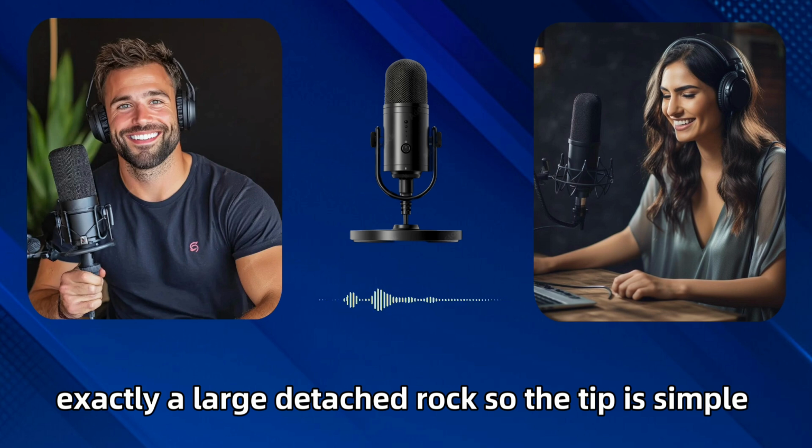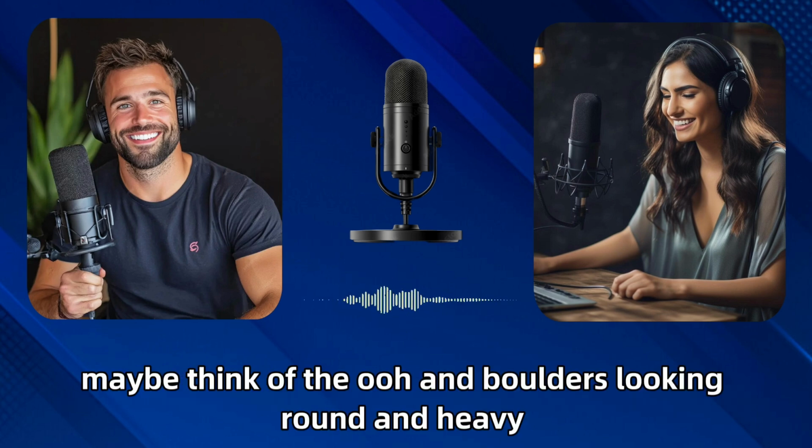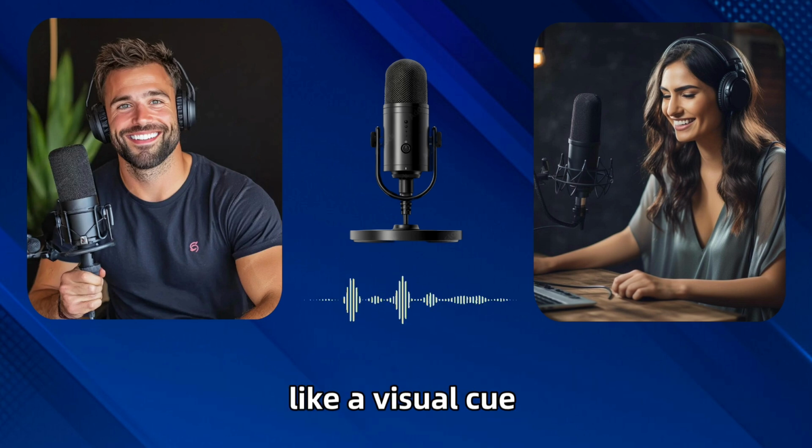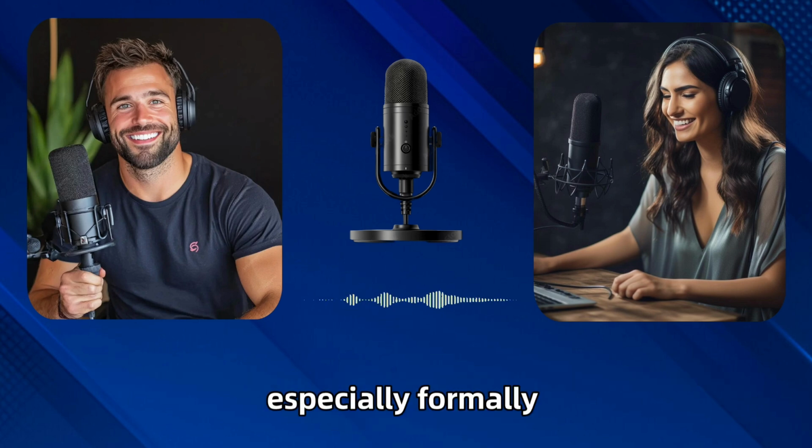So the tip is simple. Bolder, braver. Boulder, rock. Maybe think of the OU in boulder as looking round and heavy like a rock. I like that visual cue. Okay, elicit and illicit. These sound similar, and the difference is really important, especially formally.